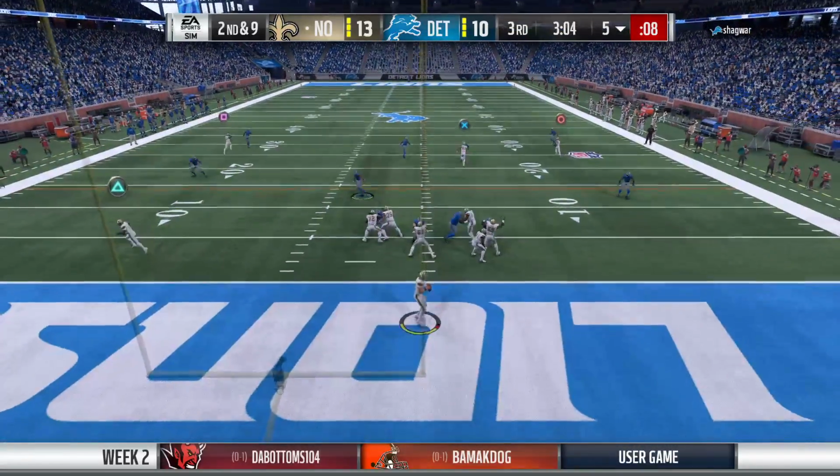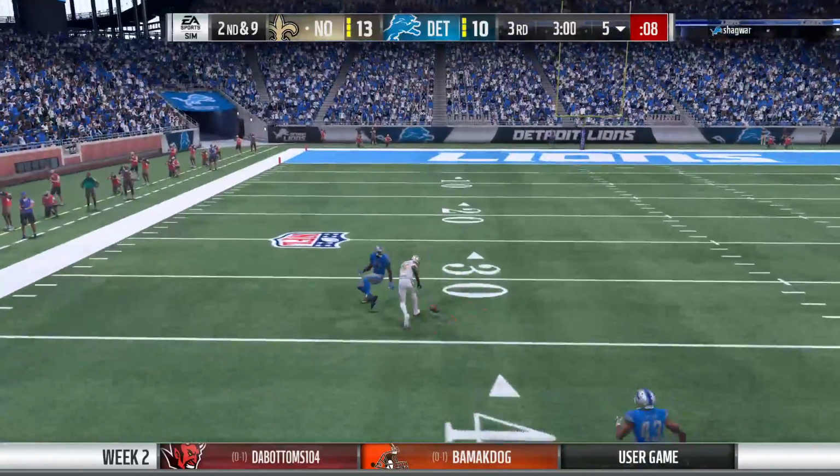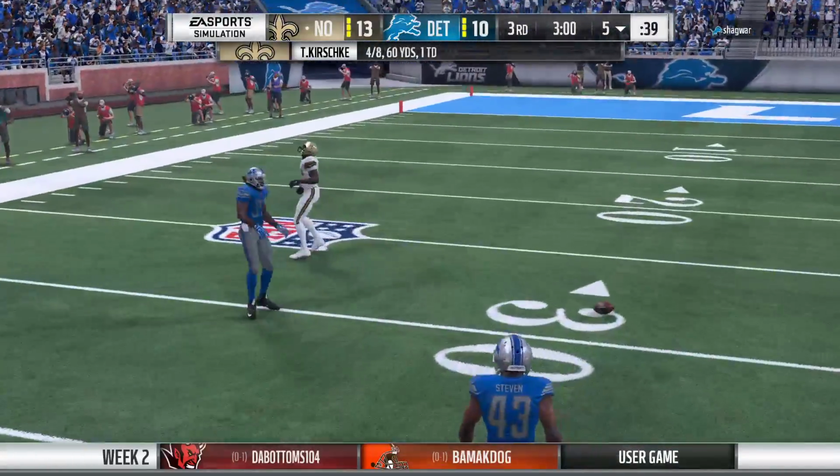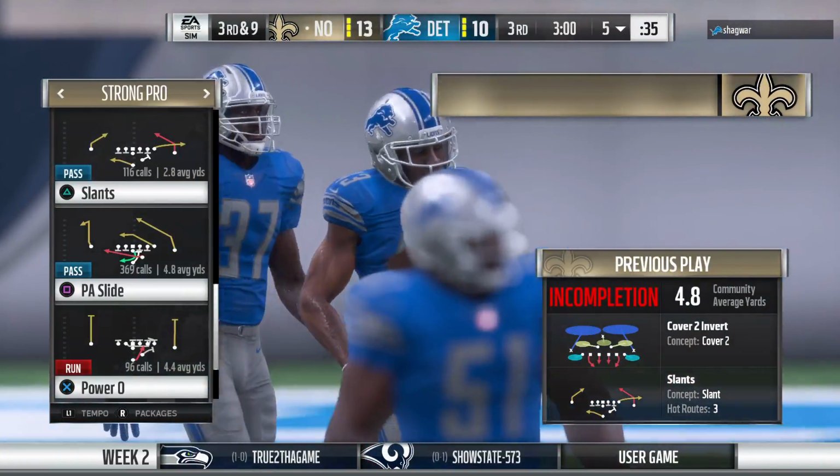Deep in their own territory. They look to throw. He's going to loft one deep left side here. And he's unable to grab it. Thought he might have had position, couldn't hold on, third down.